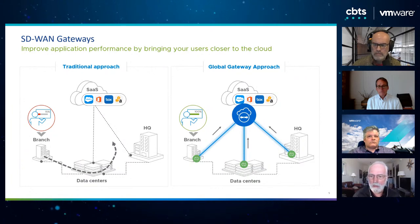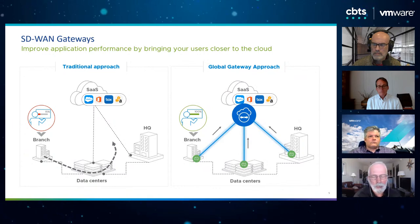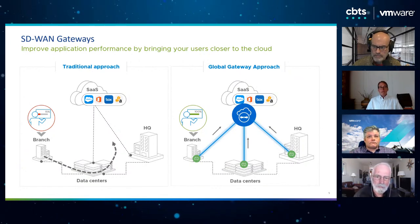As we mentioned, our gateways are co-located quite often with the cloud providers. We interoperate with their backbone networks. So really, you're getting the benefit of the traffic steering, the dual links, the direct access to the cloud, and connecting to the gateways.